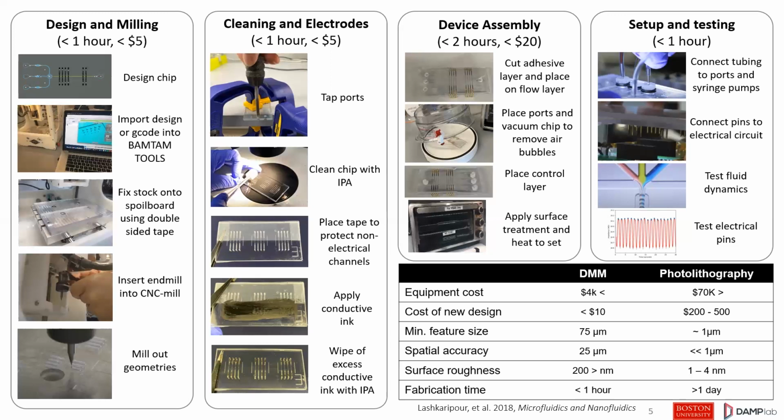So of course, you can always see this summary to compare with photolithography, for example. This is what we would call the gold standard method that takes days, perhaps weeks, and thousands of dollars, right? So then, of course, there's a compromise. You can gain and you can lose. And sometimes what we lose when we do the rapid prototyping is the roughness of the surfaces and the size of the features. So you have to take that into consideration.